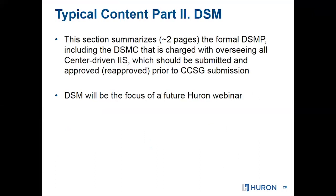As indicated earlier, parts 2, 3, and 4 of this section will be the focus of future Huron webinars. But it's important to note that part 2, data safety monitoring, would include a summary of the center's approved data safety monitoring plan and the processes used to carry out this charge. Next.